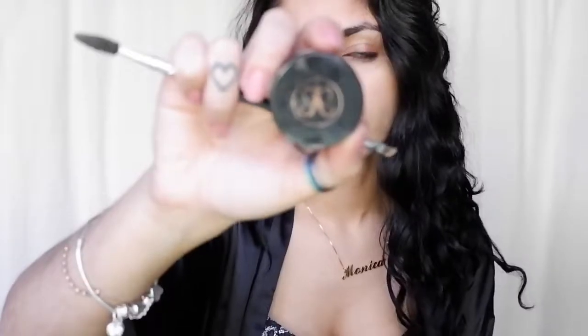This is my Anastasia Beverly Hills dip brow in medium brown with my number 12 brush.